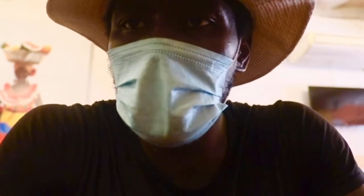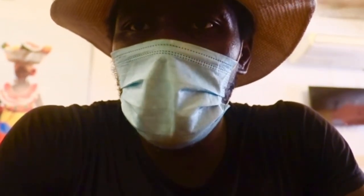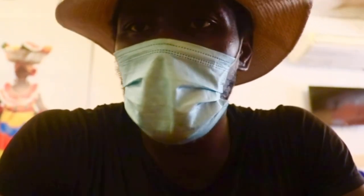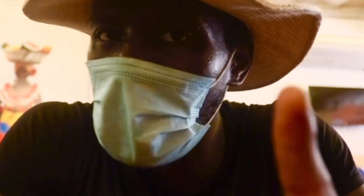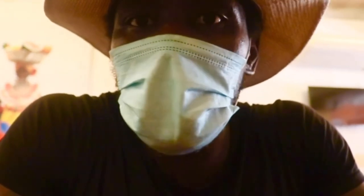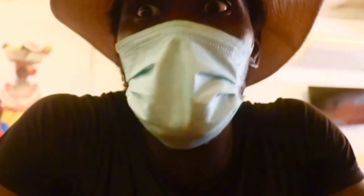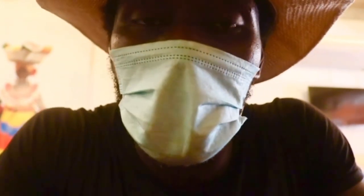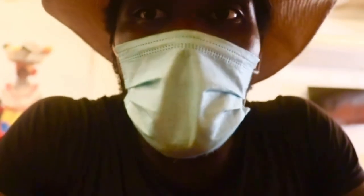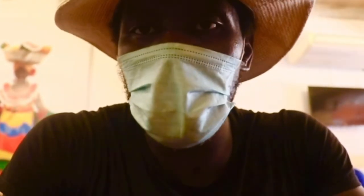This restaurant is supposed to be a really good restaurant. We're just here waiting on the food, they're preparing the food. And one thing you got to know about visiting Cartagena during COVID is that they take COVID seriously. When you get in the restaurant here, you have to wash your hands, and they check your temperature to make sure it's normal.